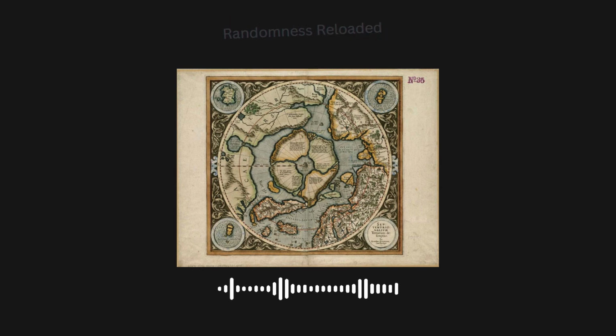What else is unusual about Mercator's depiction of the Arctic? Well, surrounding this central mountain and open sea, he drew four large islands, all arranged symmetrically in a circle. Four large islands. And get this, they're separated by massive rivers that flow inwards towards the pole. Inwards? Rivers don't flow uphill, do they? Exactly. It seems pretty counterintuitive to us now.